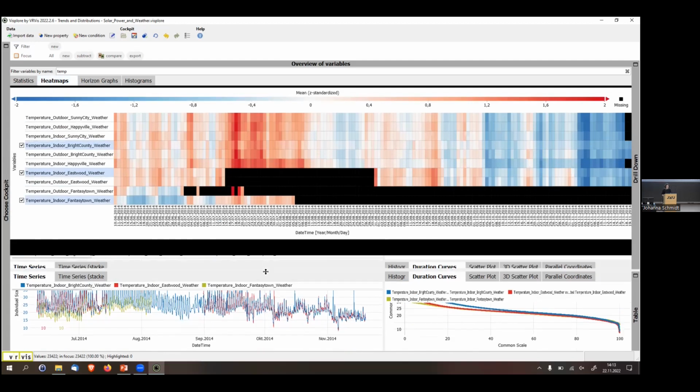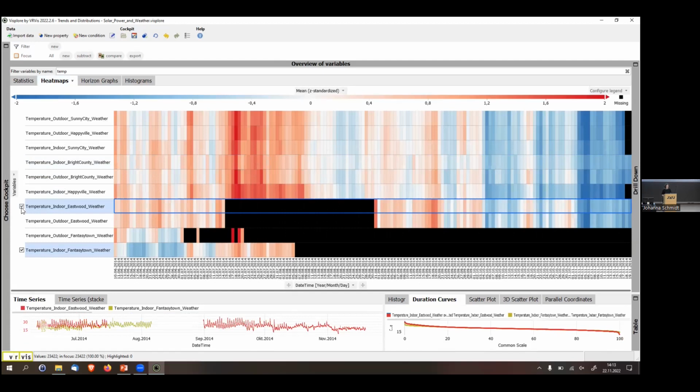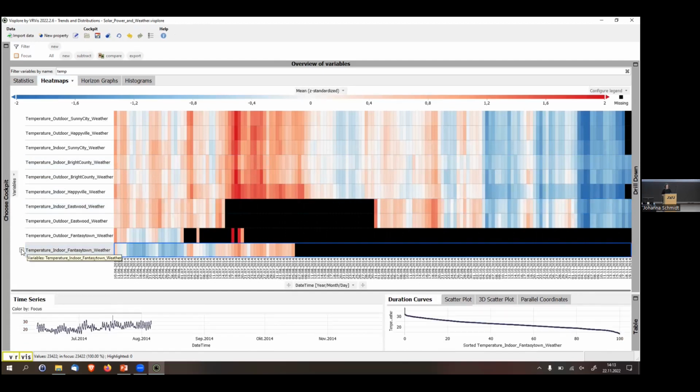So in this view here, if we have a look just at the temperature curves, then the colors tell you whether the values at a certain point are above or below the general mean at that position. So if the data here is whitish, then it is according to the mean that is in the data. If it's blue, then it's below, and if it's red, then it's above the mean.